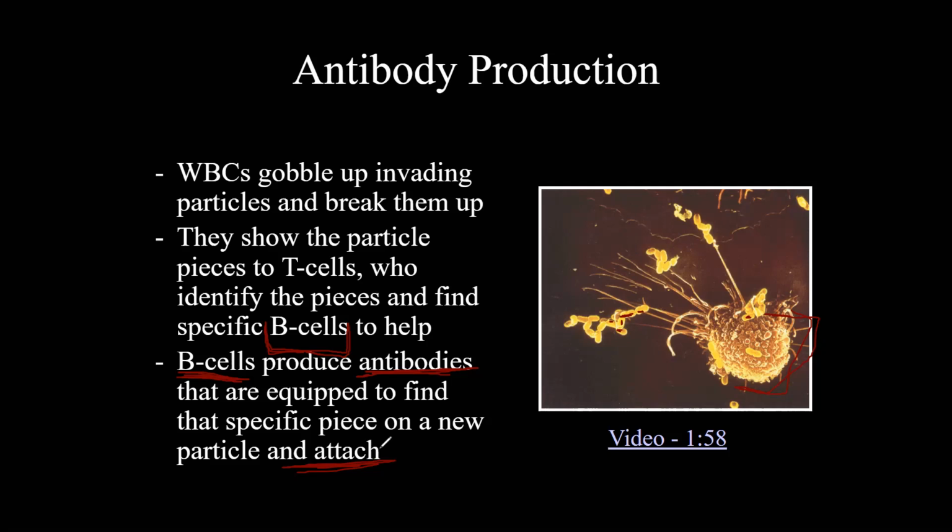So each type of invading cell that your body has fought off and broken down, you're now able to produce antibodies that can find and attach to that single type of cell. Over the course of your lifetime, you're going to come into contact with thousands of different foreign invaders, each one having a different set of antigens. And so your immune system develops over time and produces thousands of different types of antibodies, each one that targets and attaches to a specific antigen. So your B cells make your antibodies, and your antibodies identify and attach to the foreign cell.